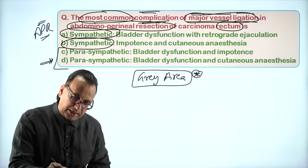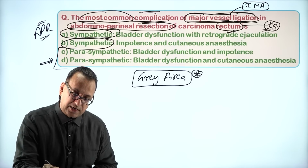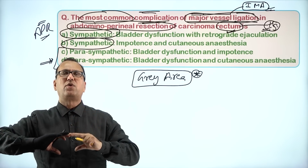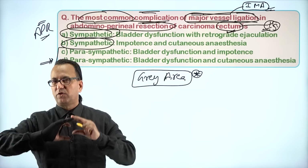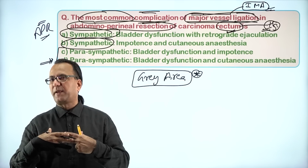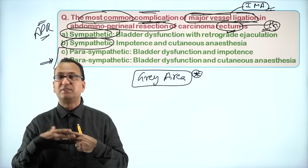Now the thing is, when you were talking about major vessel ligation, you are talking about the rectum. Rectum is hindgut. You are talking about the inferior mesenteric artery here. Rectum, hindgut, inferior mesenteric artery. And there is a dictum that if you want to ligate the inferior mesenteric artery, you have to go a little bit distal from the aorta. When the aorta gives off the inferior mesenteric artery, you have to go a little bit distal. You should not damage the superior hypogastric plexus. Why? What will happen if you damage the superior hypogastric plexus? You have known the superior hypogastric plexus is purely sympathetic. So what will happen if you damage it? That is the question.